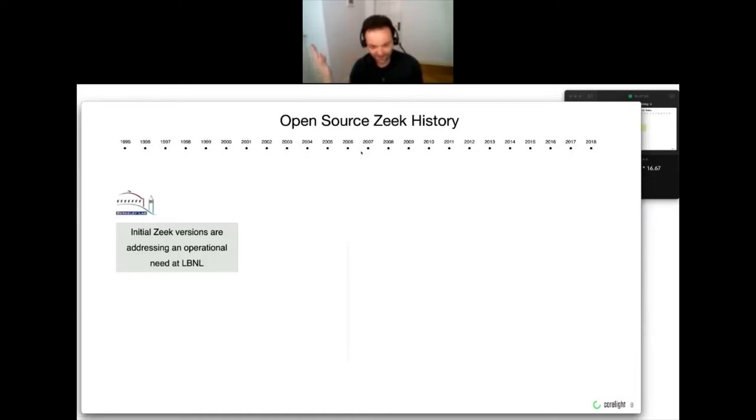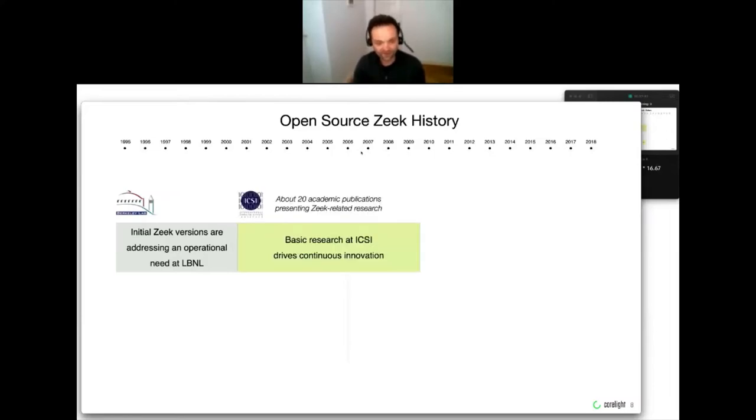That is LBNL, just for more context, a national lab run by the Department of Energy. So they're doing open science, they have open networks, but a lot of traffic, a lot of users from all over the world, and they lacked visibility into what people were doing. So that was when Vern set out to start this, out of an operational need by the security team at the lab. Vern then moved over to ICSI, the International Computer Science Institute, and that is where I joined originally.